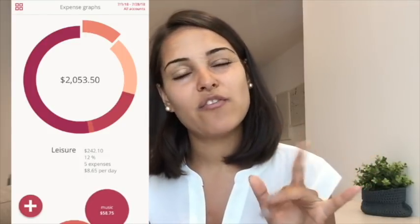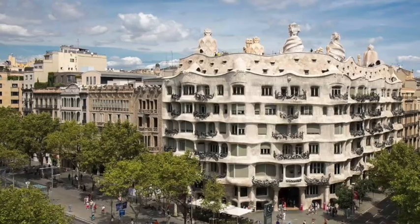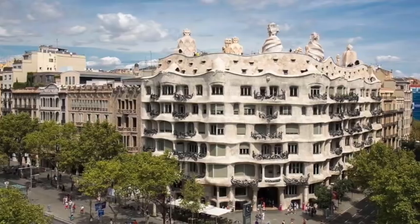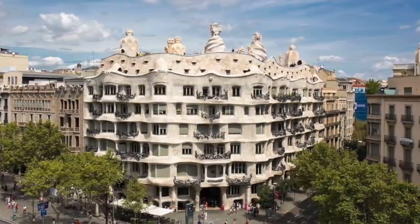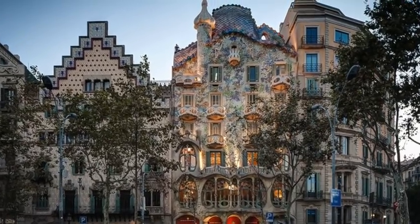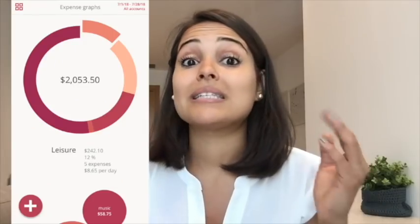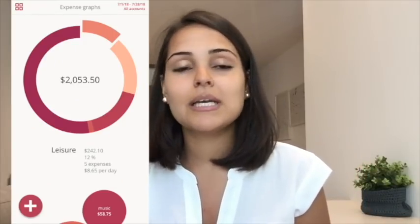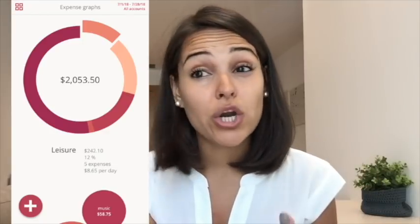I paid I think like 25 euro to see the exhibition and to get a tour of Casa Milà, which is La Pedrera. It's a really famous Gaudí apartment building complex, like a house that he made. And then Casa Batlló, which also is really famous from Gaudí, and I paid I think 22 euro or something like that to get a tour of that one as well. So basically paid money for that. So architecture, sightseeing, getting tours.